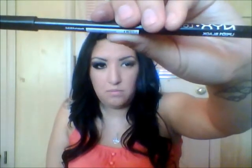Okay, the next thing I'm going to do is apply my eyeliner, and usually I'll use my gel liner from Wet n Wild, but I don't want it to be so dark today, and this is really dark, so I'm gonna be using my NYX long pencil eye in black, like this. Just go ahead and apply it right on your lash line. There it is.